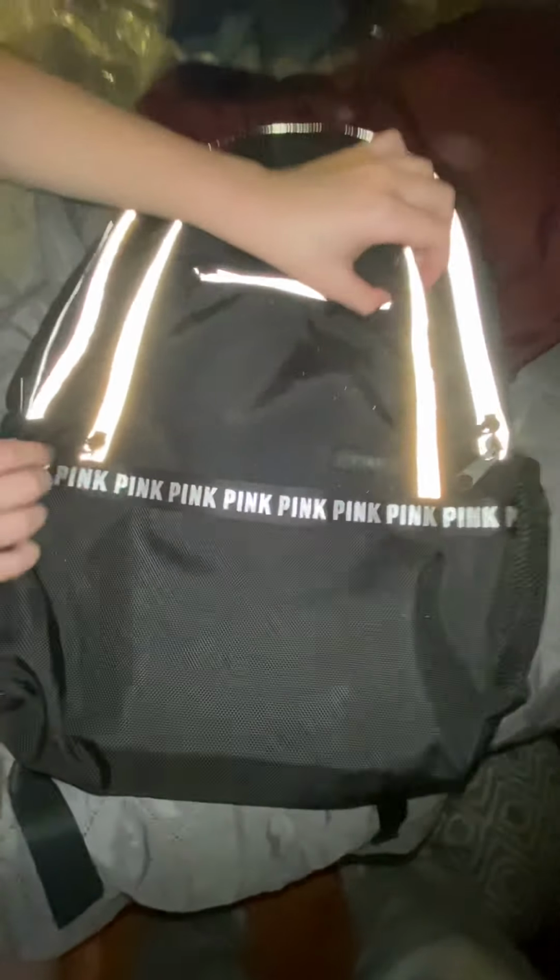I really don't like this one. I'm going to use it, but I really don't like it because it's only got one pocket. You picked it. I know. The thing is, pink across it. You see, I like it. See the inside of it? It's only got one pocket. But on this one, I really like this one. It's got a pocket here.